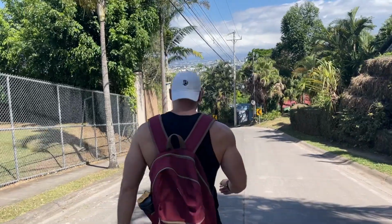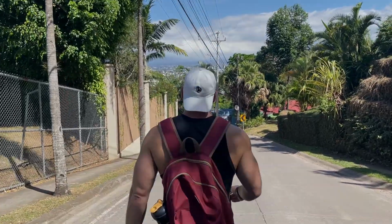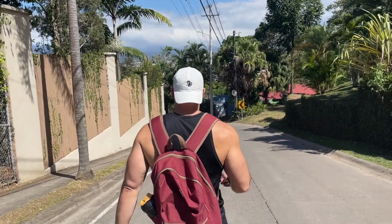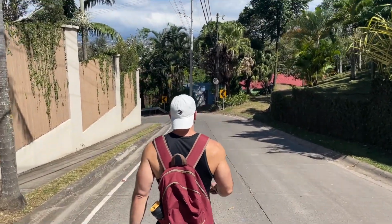This will help you to burn fat. And additionally, it should make up about 60 to 70% of your daily fat burning workout strategy. This is because it's so simple. It really requires minimal recovery and it doesn't require super high amounts of motivation to actually commit to.